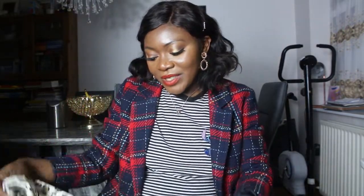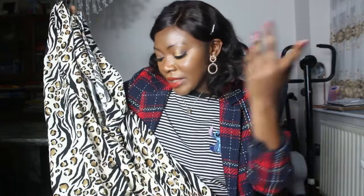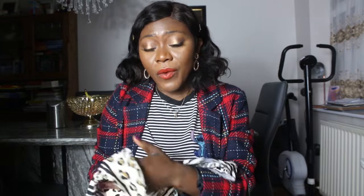Another thing I picked up is this tiger print slip dress. So this one is from Bang & Trend, it's animal print, and it's button down, so you can open up the buttons however you like, and it comes with a belt so you can tie the waist. Again, it's linen. Like I said, they had loads of linen things. There's this linen jacket that they had, but I didn't buy it, but it's also beautiful. So if you're looking to stock up on linen, you can give them a look, because they're quite affordable.